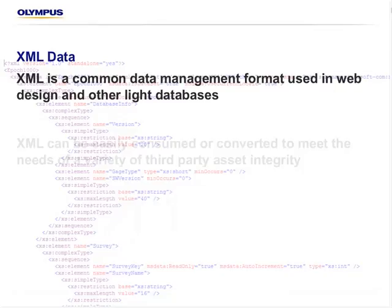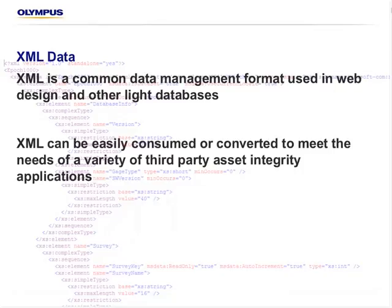So XML can be very easily consumed and converted into a variety of different formats, and this is really great for both established third-party asset management programs like we've seen in past slides, or this can really be integrated into a very small automated reporting system that's developed within a smaller surface inspection company.